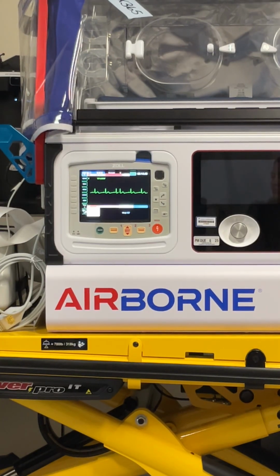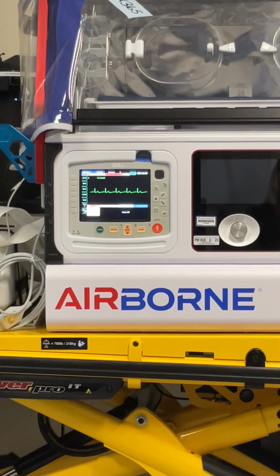That's nice. The other thing it does is grab a 14-second strip of whatever's on the monitor and record the vitals for you at that time. It doesn't take a second, but it will record it on that time frame.